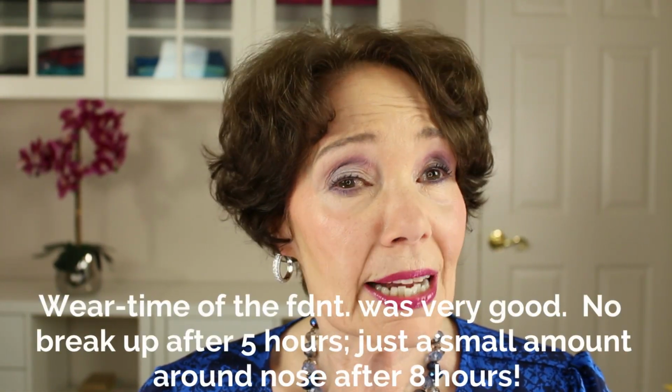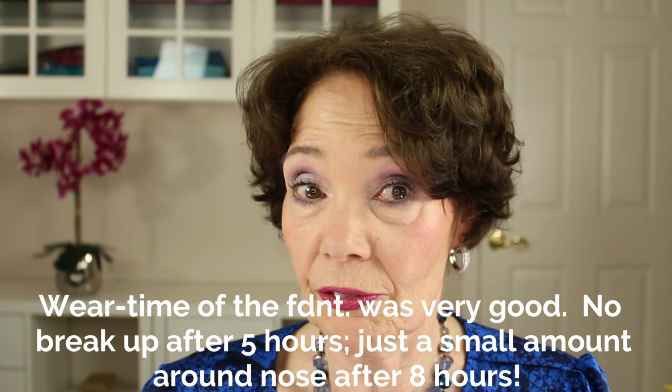The formulas work very well for those of us with dry and combination skin, but frankly, I'm not so sure if they'd work as well for oily skin. But powder and a mattifying face primer can do wonders to help tone down the glow. But if you do have oily skin and you have tried this palette, please let us know in the comments section below what your experience has been with it.